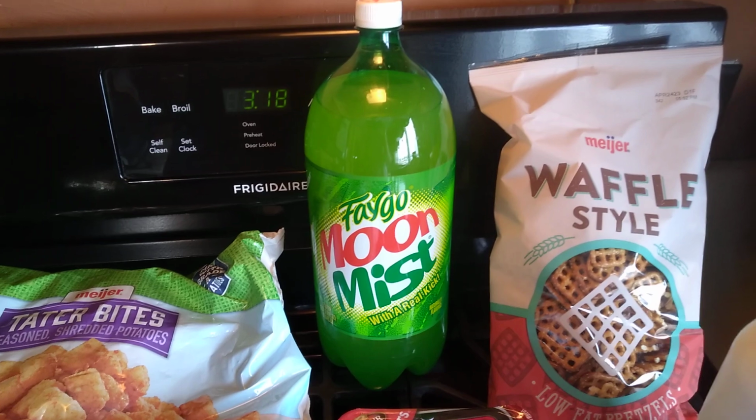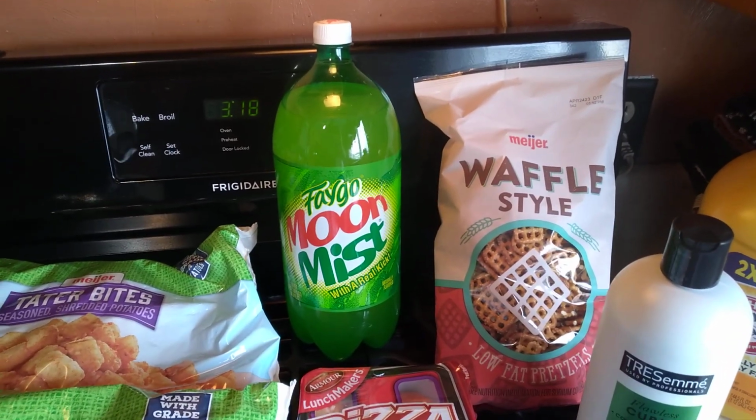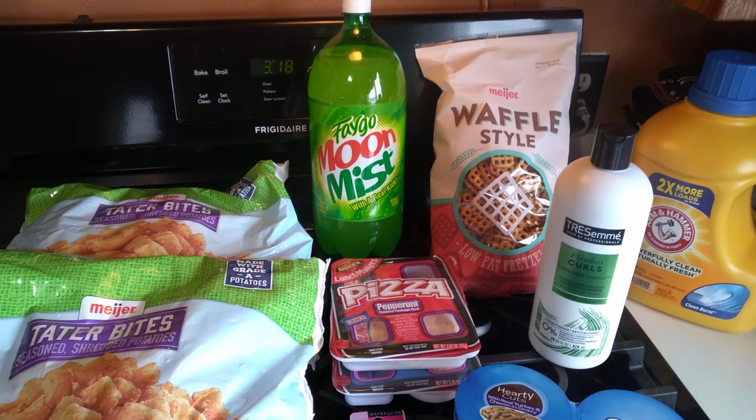But so we just got one of these. That'll be for the kid, and I was looking for a diet one because we'll only have like a glass with dinner. Or if we go out, we'll have pop with dinner.